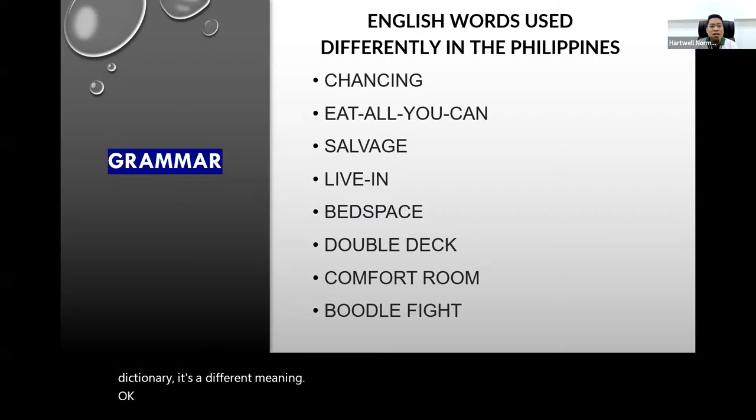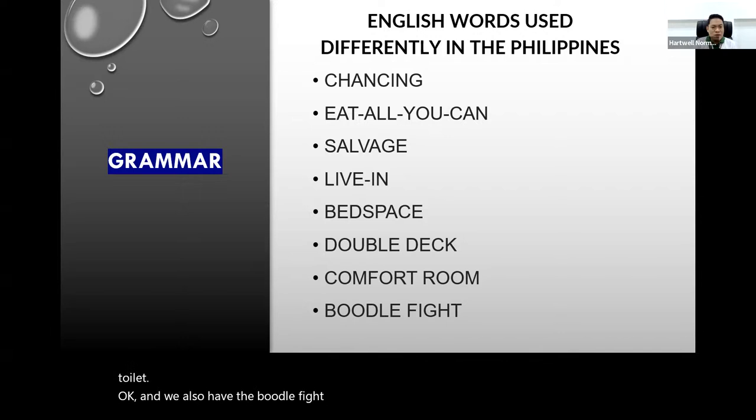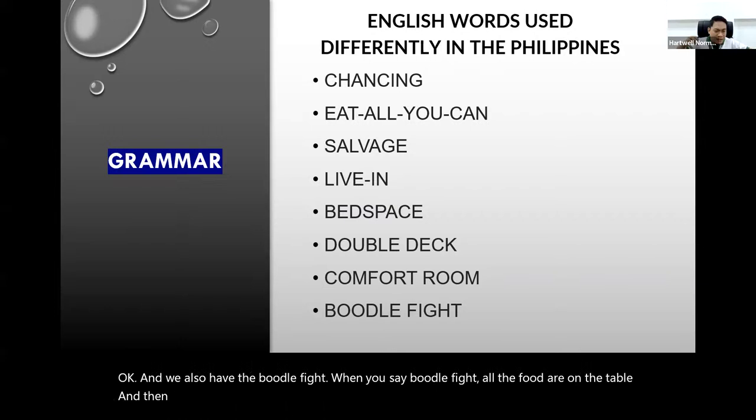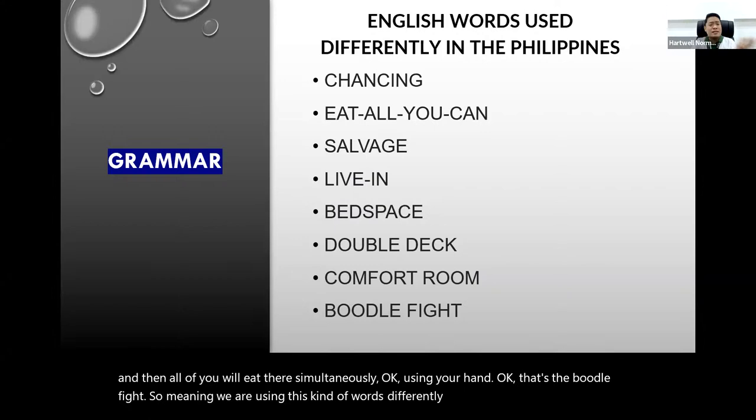Only in the Philippines do we use "live-in." "Bed space." "Double deck." "Comfort room." In the Philippines, we call it comfort room. When I went to Thailand, they call it toilet. Okay, and we also have the "boodle fight." When you say boodle fight, all the food is on the table and then all of you will eat there simultaneously, using your hands. Okay, that's the boodle fight. So meaning we are using this kind of words differently in the Philippines, and that's Philippine English.